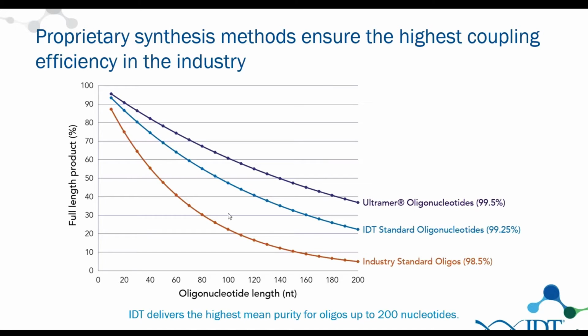Here in red you see what the average industry standard is in terms of coupling efficiency. Now, what is the coupling efficiency? When you make DNA or RNA sequences, you are always adding one base to an existing sequence until you have the required sequence. The average coupling efficiency in the market is around 98.5%. We developed a synthesis platform with the goal of increasing that coupling efficiency. Currently for our standard oligonucleotides, we routinely achieve 99.25% coupling efficiency, and for our Ultramers, the very long sequences, we are capable of reaching 99.5%.